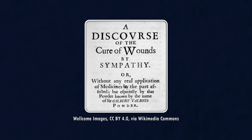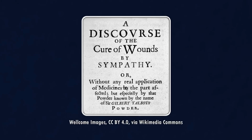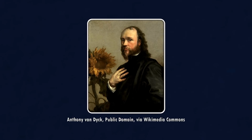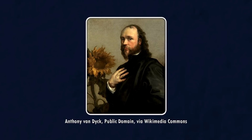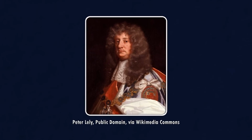You leave the bandages in it, you don't put them back anywhere near the patient, you leave them there, and that's it. English natural philosopher Sir Kenelm Digby is said to have demonstrated this to George Villiers, the second Duke of Buckingham, by treating the bandages of a man with a wounded hand, who claimed he experienced pain relief whenever new crystals were added to the receptacle where the bandages were soaking.